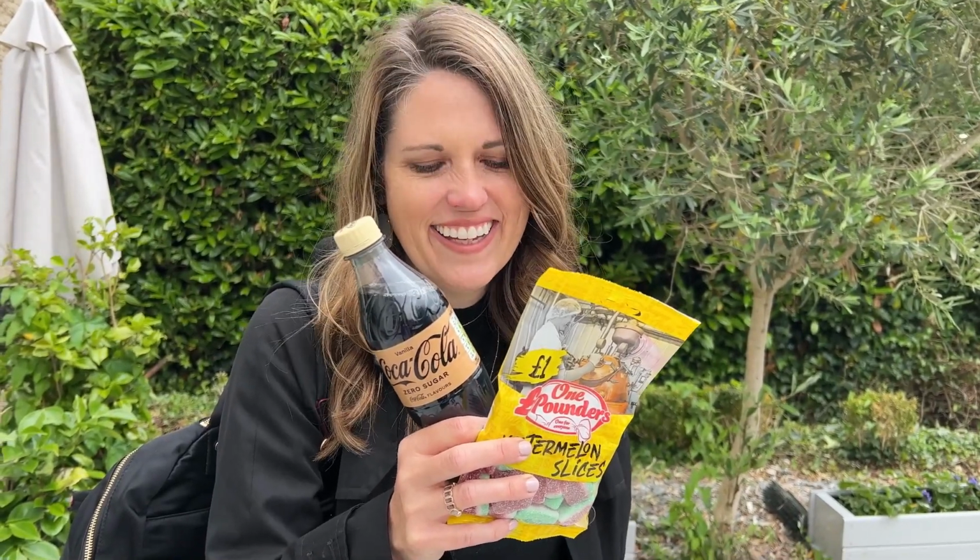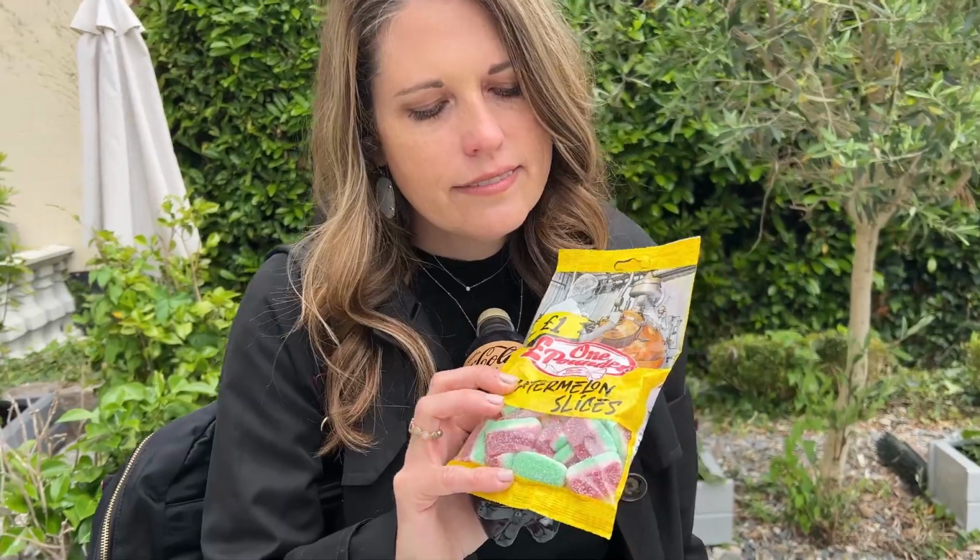It's 11sies. Yes, Krista's 11s involve Coke Zero Vanilla and some watermelon gummy slices. Whoops. That's what they involve.